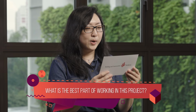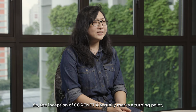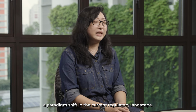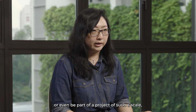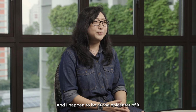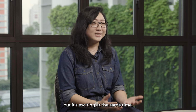Can you share with us what is the best part of working in this project? So the inception of CORENET X actually marks a turning point, a paradigm shift in the current regulatory landscape. And I've been told that it's not every day that we get to see or even be part of a project of such a scale, both in its breadth as well as depth. And I happen to be at the epicenter of it to contribute and be part of this change. So it's actually overwhelming, but it's exciting at the same time.